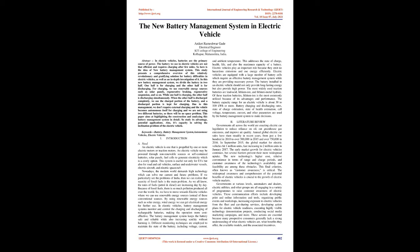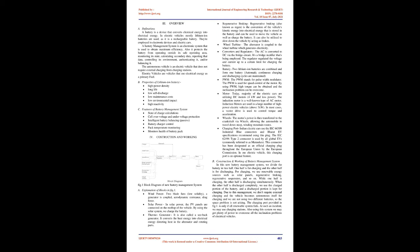Electric vehicles play an important role because they emit no hazardous emissions and use energy efficiently. Electric vehicles are equipped with a large number of battery cells which require an effective battery management system while they are providing necessary power. The battery installed in an electric vehicle should not only provide long-lasting energy but also provide high power. The most widely used traction batteries are lead-acid, lithium-ion, and lithium metal hydride. Of these, lithium-ion is the most commonly utilized because of its advantages and performance.